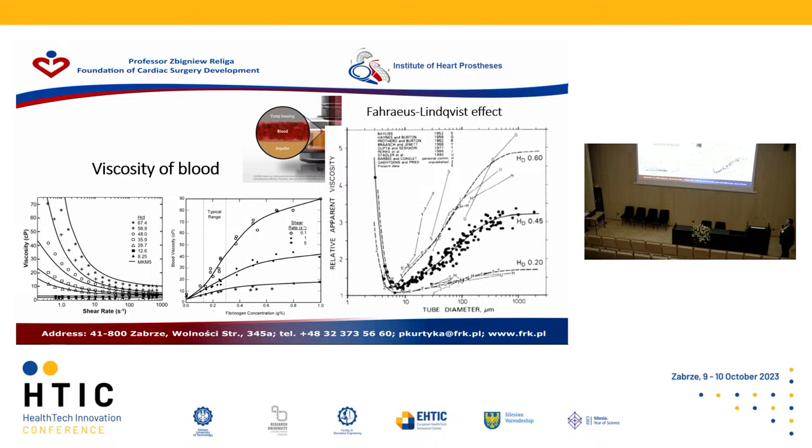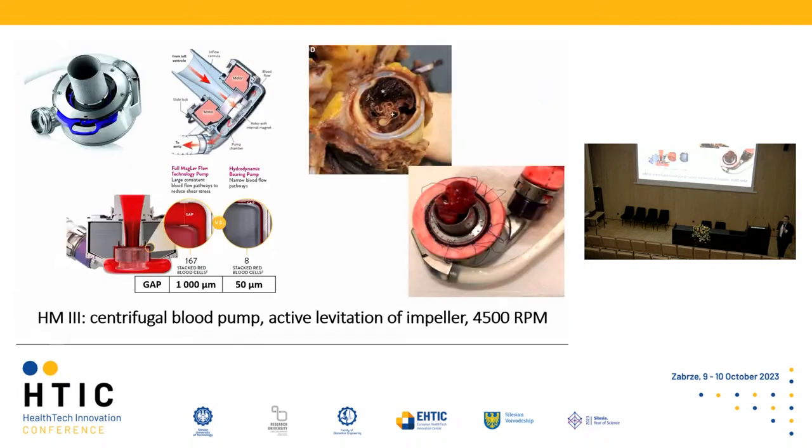So in my opinion, the gap between the impeller and the pump housing is changing, for example, due to the heart beating. And if we are before the critical point, the viscosity of blood suddenly increases. The result is increasing viscosity, increasing shear stress, and it leads to clot forming inside the pump.